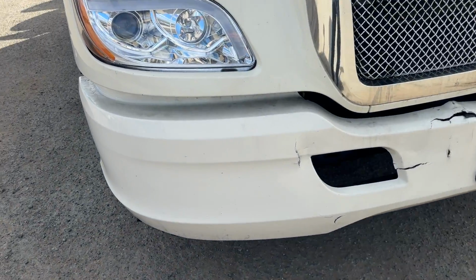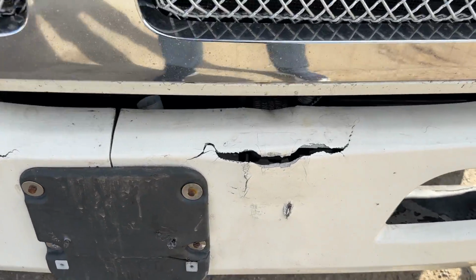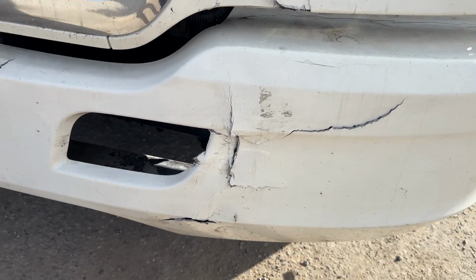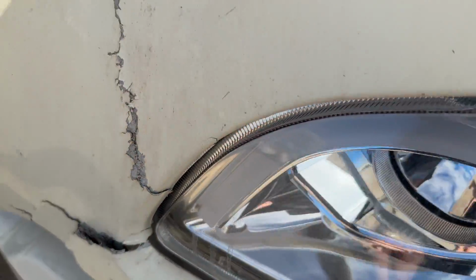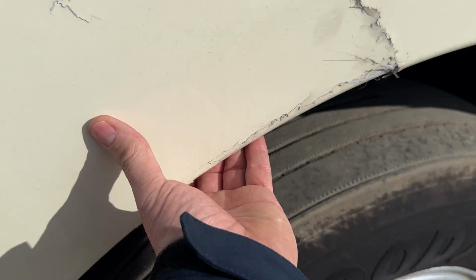Probably the most obvious bit here is that the front bumper has run into something. Probably repair it, maybe leave it exactly the way that it is, or replace it. Maybe a tire came off, I'm not sure. If you look here, we've got obviously some damage on the hood, damage over here as well, damage in this section, damage up over here.